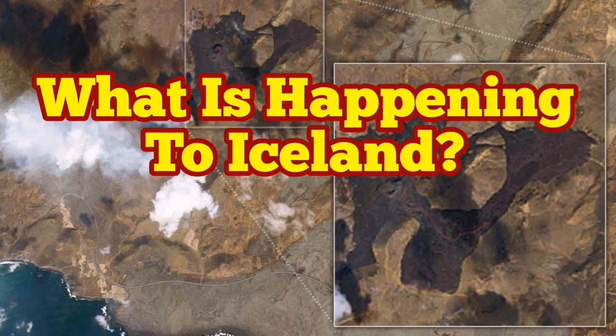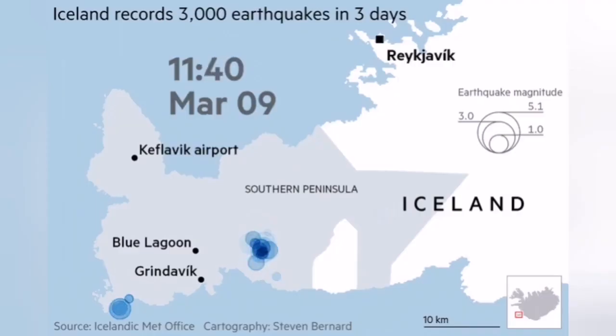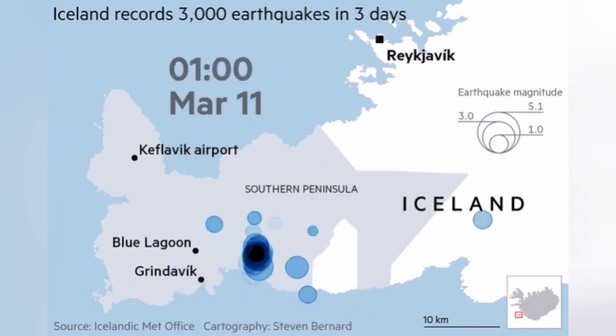What is happening to Iceland, or we should say in Iceland also? It was in the late winter of 2021 that we noticed that there is a lot of seismic activity near the capital of Iceland, Reykjavik. The center of this activity was in an area that is shown on this map, as you can see. This is not very unusual, but we have been observing that area for a long time.